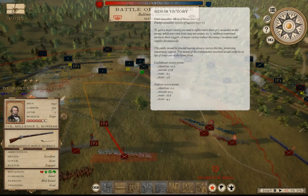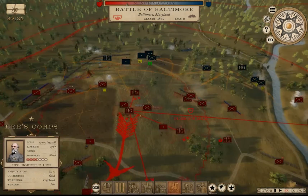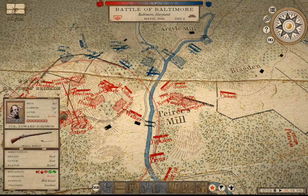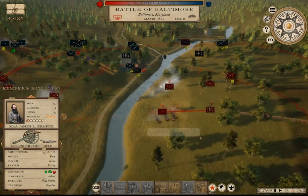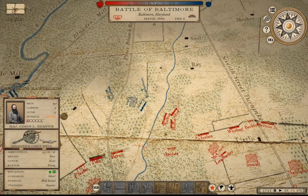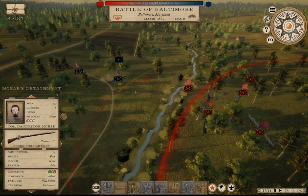Union casualties up over 13,000. Our own casualties 6,800. Well, Perrin's brigade is completely broken. Oh, George Smith broke. Gonna order Lee to try to rally, maybe. Oh, Johnson is broken. Lee's brigade trying to redeem Shank's brigade.